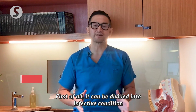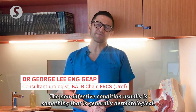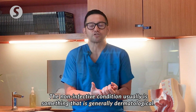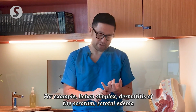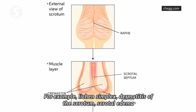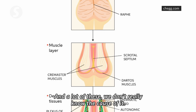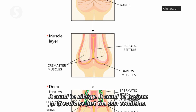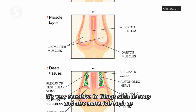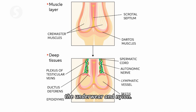First of all, divide it into infective and non-infective conditions. The non-infective conditions are usually dermatological. For example, lichen simplex, dermatitis of the scrotum, scleroderma, and psoriasis. A lot of these, we don't really know the cause of. It could be allergy, it could be hygiene, or it could just be the skin condition. It's very sensitive to things such as soap and materials such as underwear like nylon.